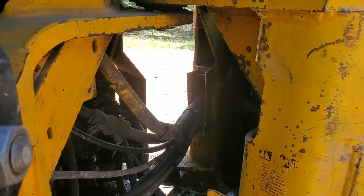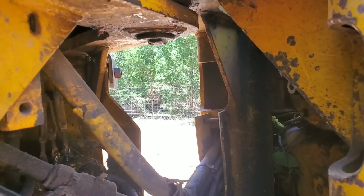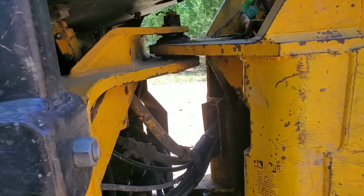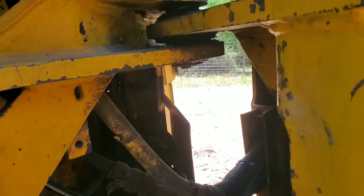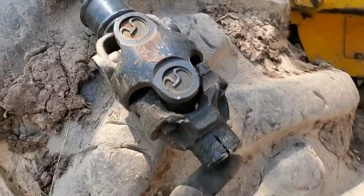Part of what keeps logging exciting is when things break unexpectedly. Notice we're missing a drive shaft there. I started down over the hill and I heard a god-awful racket and I kind of knew what it was. I knew it was this drive shaft, and it stopped all of a sudden. I'm like, that can't be good.